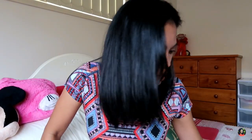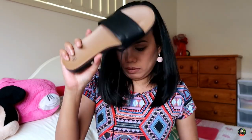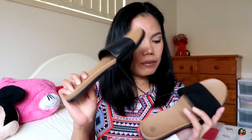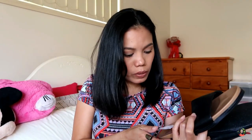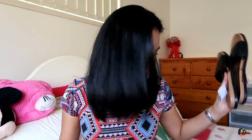And then next is this kind of styles naman. Parang uso to siya ngayon. So they have different shades on this one, but I just got the black and brown. They also have a brown shade on this strap. So original price is $15, but I'm pretty sure this one is only $2 when I bought it.